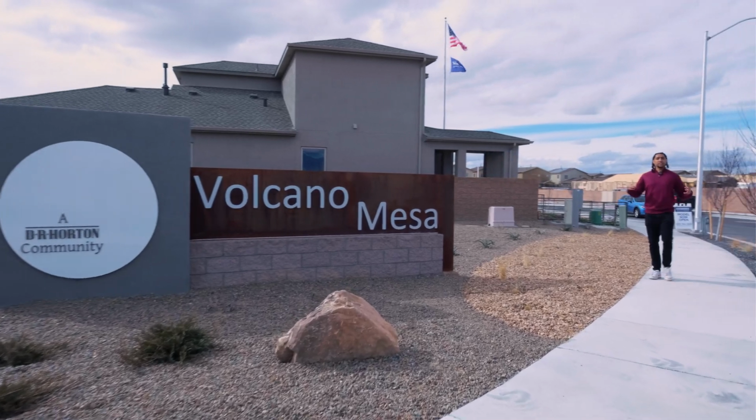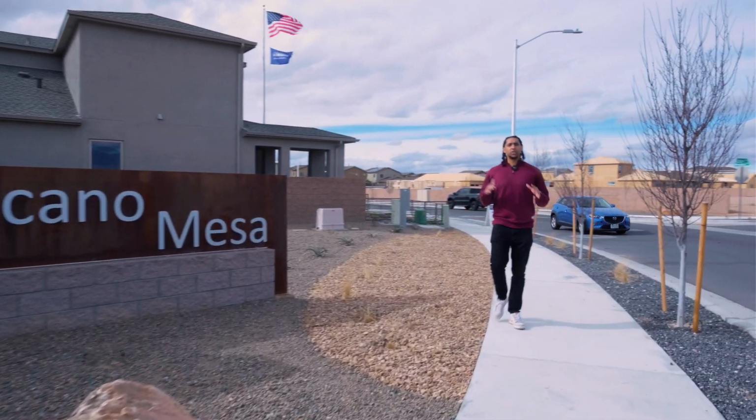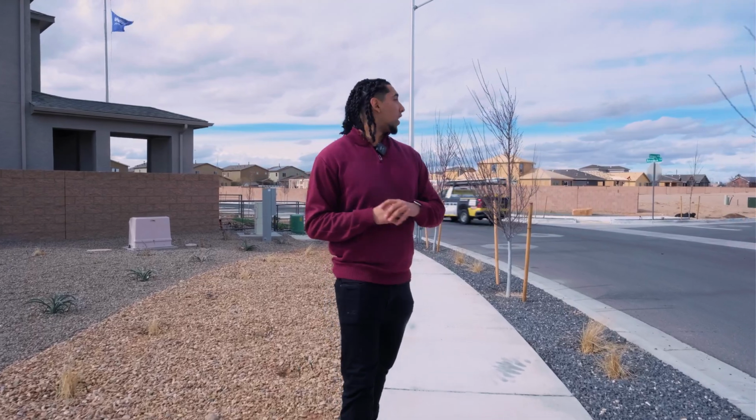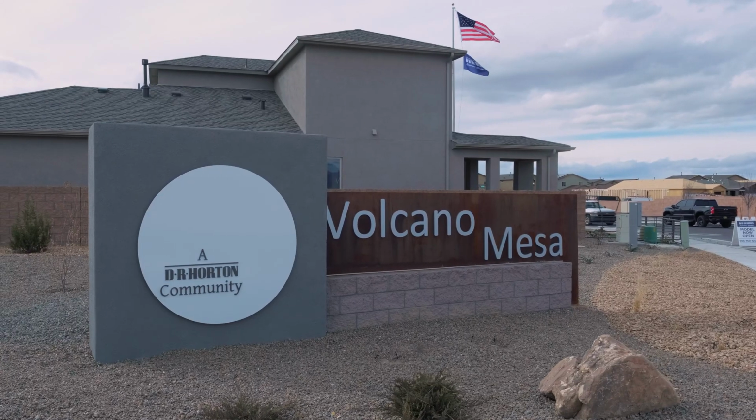My name is Carreathers, and today we're going to be touring this brand new community here on the northwest side of town called the Volcano Mesa. This is a new community on this side of town, and I haven't really seen any like this in this price point. So we're going to go ahead and tour the model home, and we're going to see what other plans are available for you guys. So let's go on for the tour.